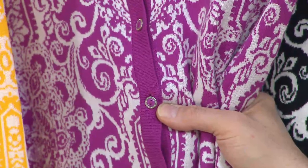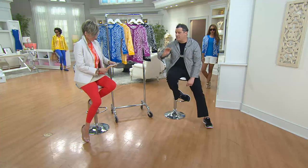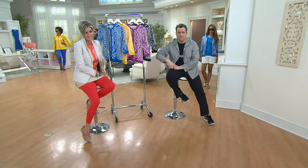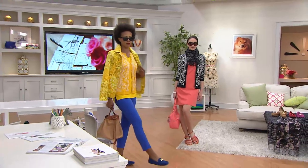And by the way, don't be afraid of colors in this sweater, because this is the place to do it. It's a simple, simple chic thing. It's one color with a white figure. Love it. So that was the porcelain print cardigan. Kathy got yellow. I'm in the new paprika. Isaac loves the boysenberry. Carissa is partial to the black.